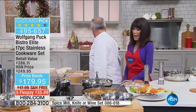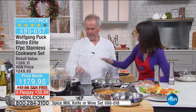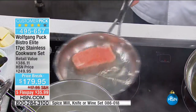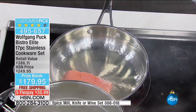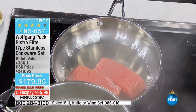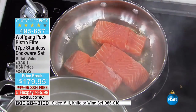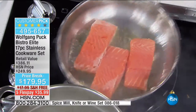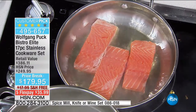You're right. And it's always the professional chef's choice to cook in stainless. Always. Now look at that. See that? I put it in a hot pan, and there is no problem. Filet of salmon, 1, 2, 3 maybe. And that's the small, the 10-inch saute pan. Look at that. For those who think I can't cook in stainless because everything's going to stick, absolutely not.